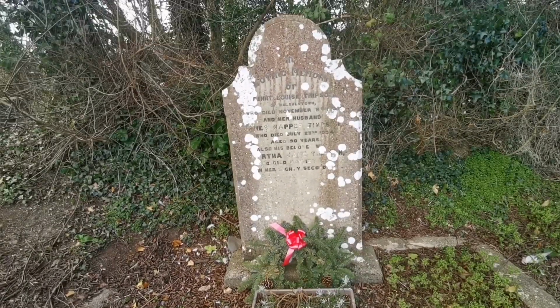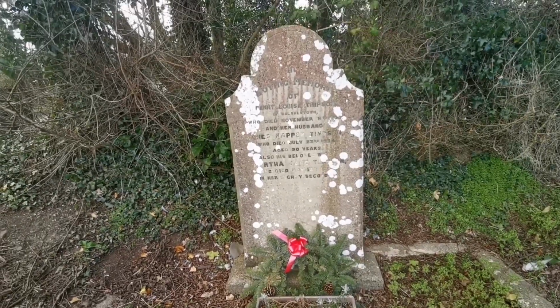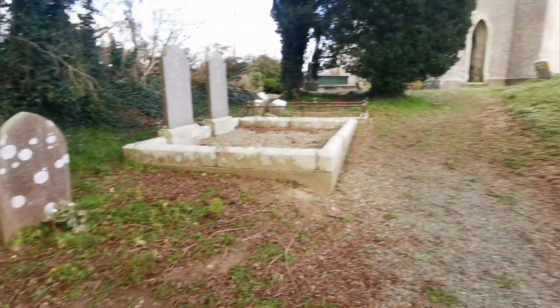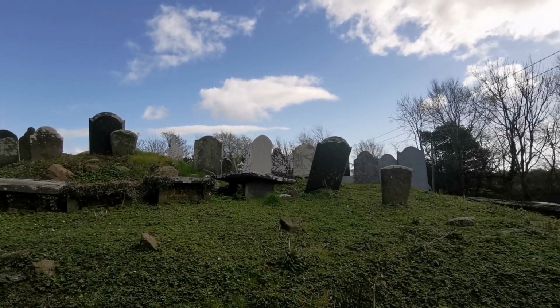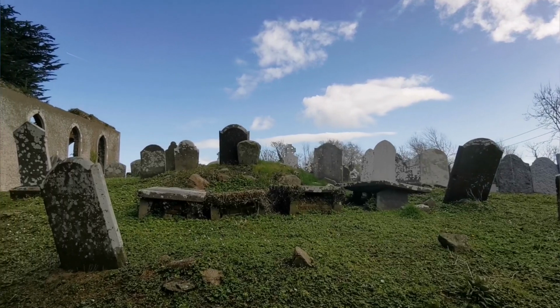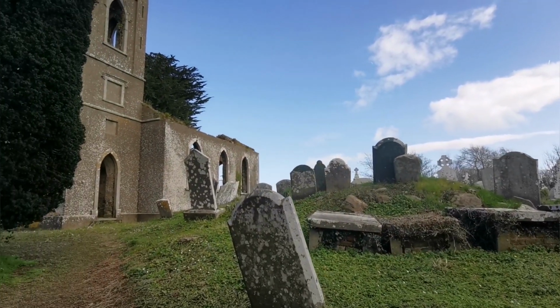So we have James, it looks like here, who's buried here with his two wives. And it's something I've seen before. So guys, I think I will wrap it up there in Rathmachnee Old Church and Graveyard here in County Wexford.